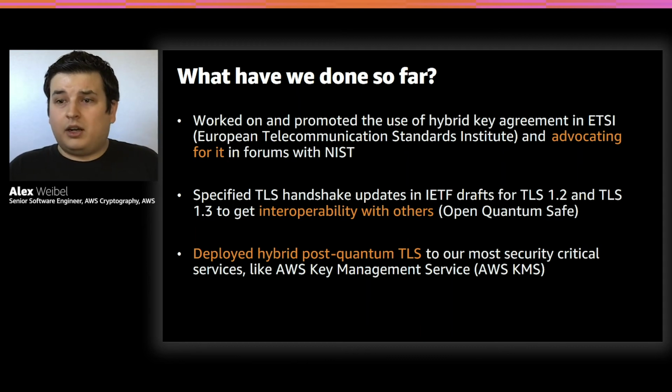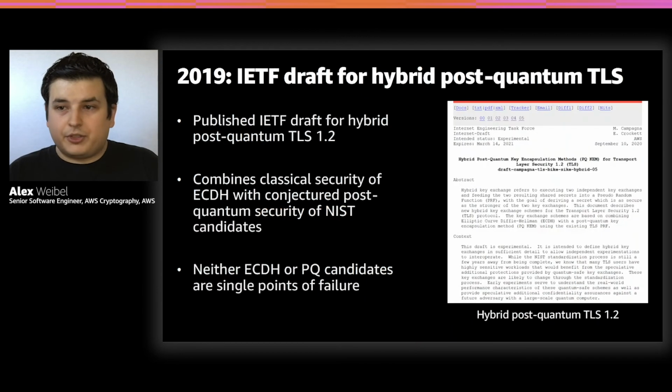AWS also worked on 2 Internet Engineering Task Force drafts for how to update the TLS handshake to enable hybrid key agreement. These drafts specify the exact wire protocol changes needed to make to the TLS protocol that would allow other TLS implementations to interoperate with S2N. For our TLS 1.3 draft, S2N has interoperability with the Open Quantum Safe project that's built patches into OpenSSL and BoringSSL. And we've also launched Hybrid Post-Quantum TLS into AWS Key Management Service, which is one of our most security-critical services.